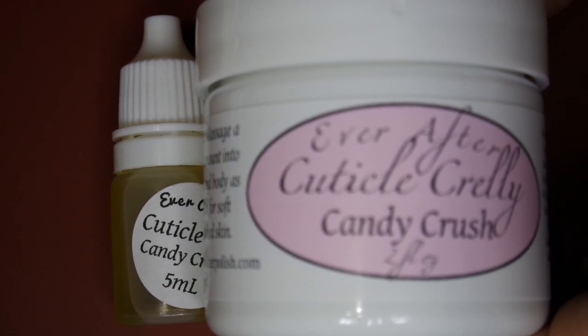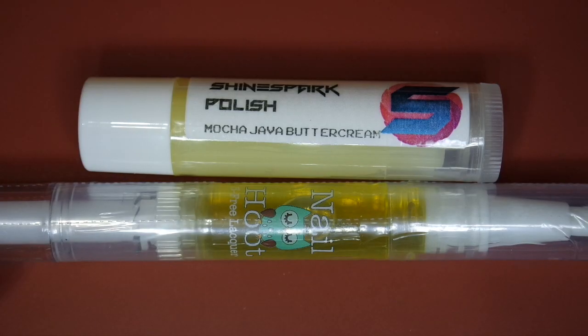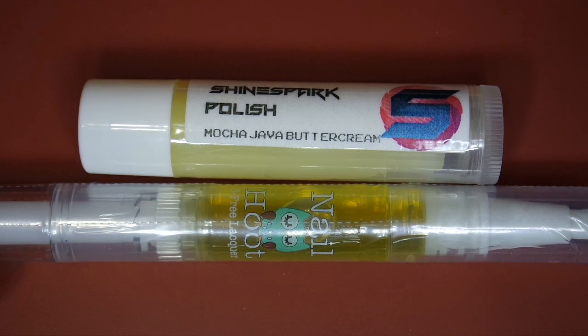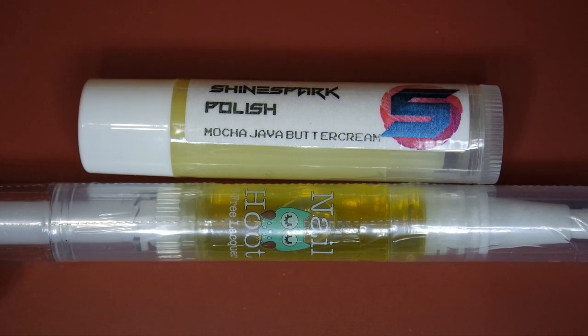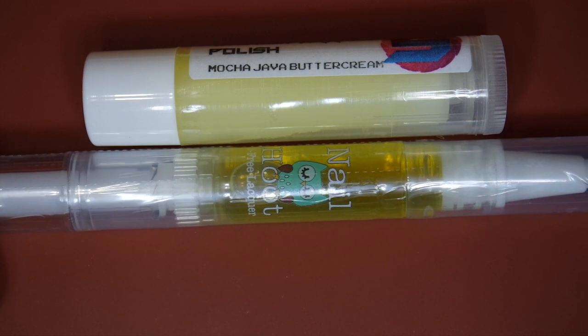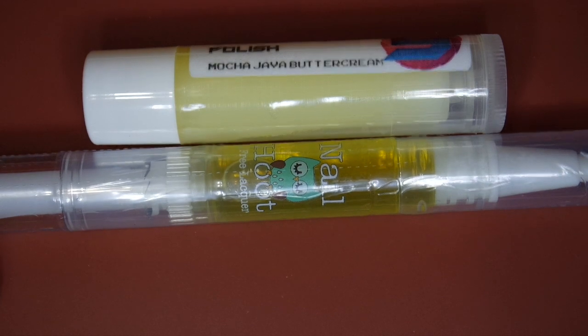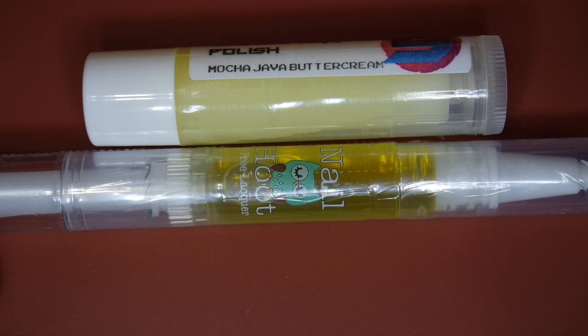I do have a couple of cuticle balms right now that I'm using, but I definitely am looking forward to try them. And then I also got this Mocha Java Buttercream Cuticle Balm from Shine Spark Polish. I like her lip balms a lot, so I am very curious to try this one. And I also got a cuticle oil pen from Nail Hood. It doesn't say the scent, and I don't remember what the scent was, but I am looking forward to try it because, as I said, my cuticles do need some TLC.